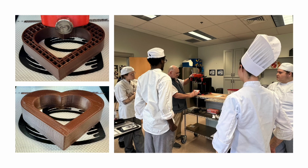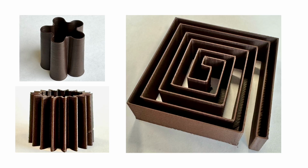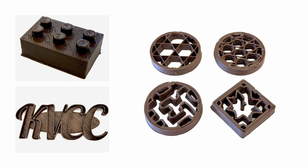This is my final example of using 3D printing as a creative tool. Chocolate printing. Students in our culinary arts program print designs that would otherwise be difficult or impossible to create using traditional techniques. Here's what the model looked like on the print bed, then cleaned up and finally decorated and added to a cake. These designs were all printed in vase mode, so the walls are very thin and delicate. Here are some more examples of chocolate 3D prints.